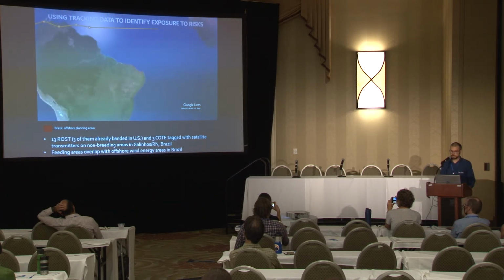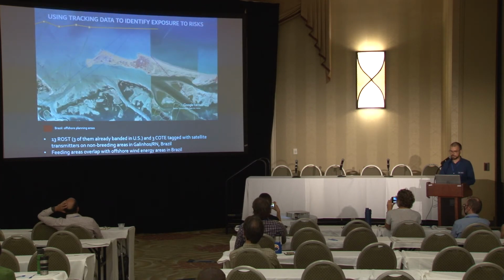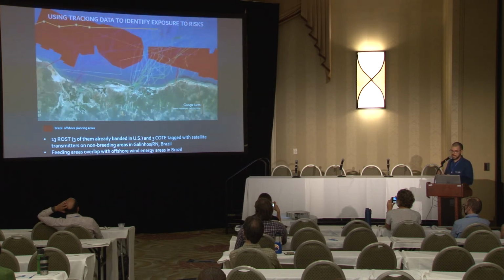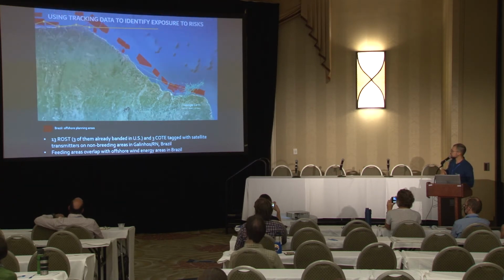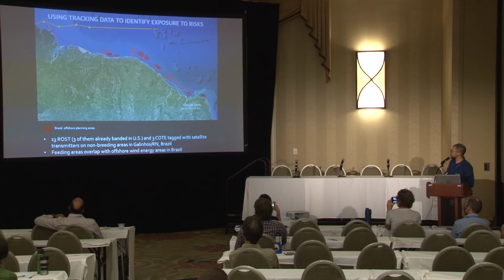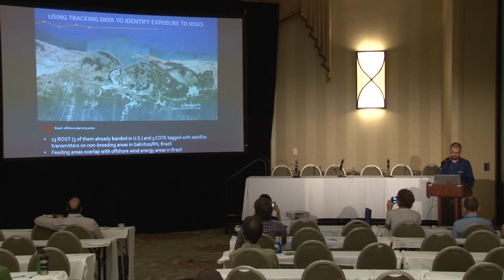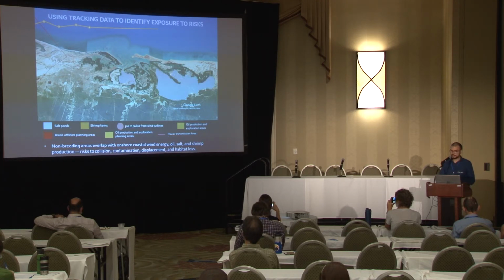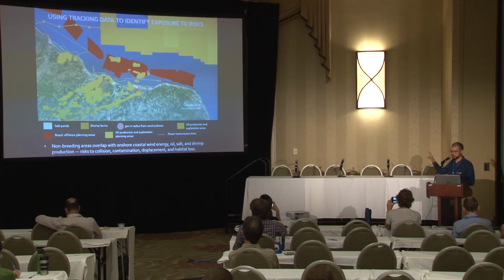So the tracking of these birds revealed an intense overlap on feeding areas with the planned offshore wind energy in Rio Grande do Norte state, heading on the north coast of Brazil. We can see in these images the lines of the trajectory of the birds, just overlapping with all these planned offshore wind areas. The satellite telemetry also highlighted current risks, with non-breeding areas overlapping with salt ponds, shrimp farms, onshore wind energy, transmission power lines, and oil production and exploration.